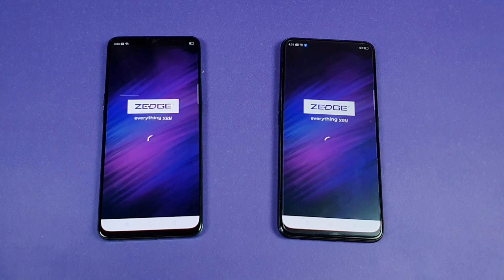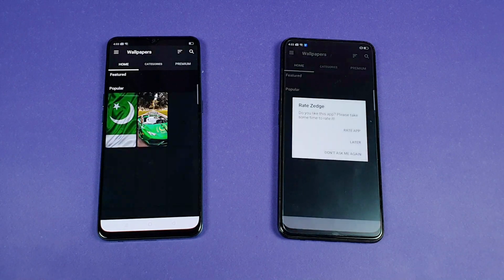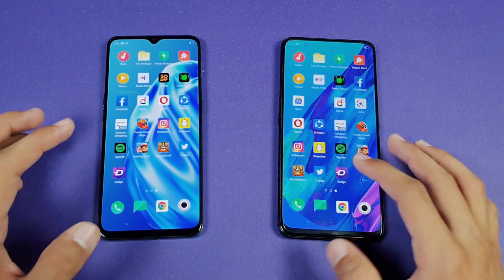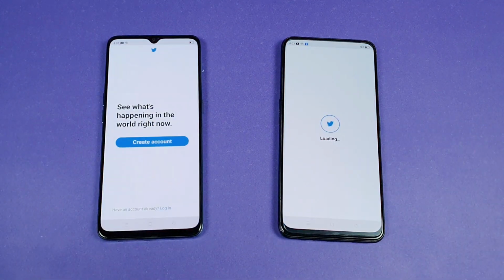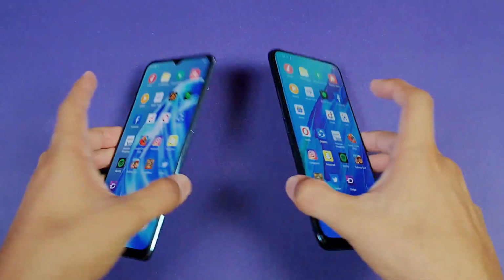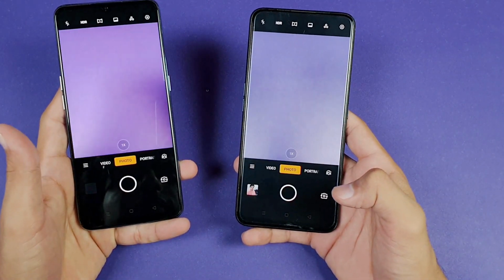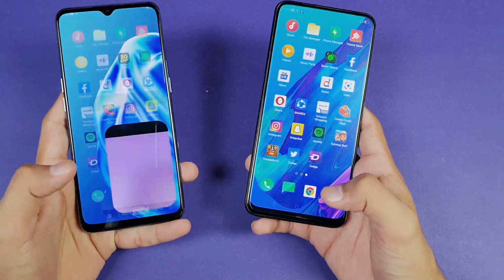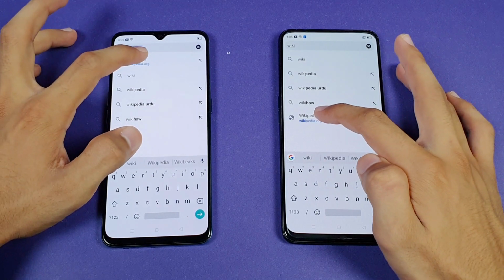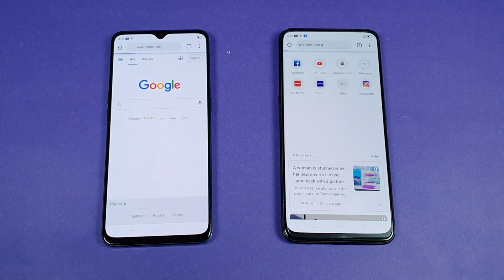And now let's see. You can see that I would say about the same on both phones. Twitter, a little bit faster on the Oppo F15. And the last one, I'm launching the cameras on both phones. The default camera app is hugely faster on the Oppo Reno 2F, followed by the Oppo F15. Let's see the internet browsing speed. I am using default Google Chrome on both phones, and also the same Wi-Fi network on both phones.